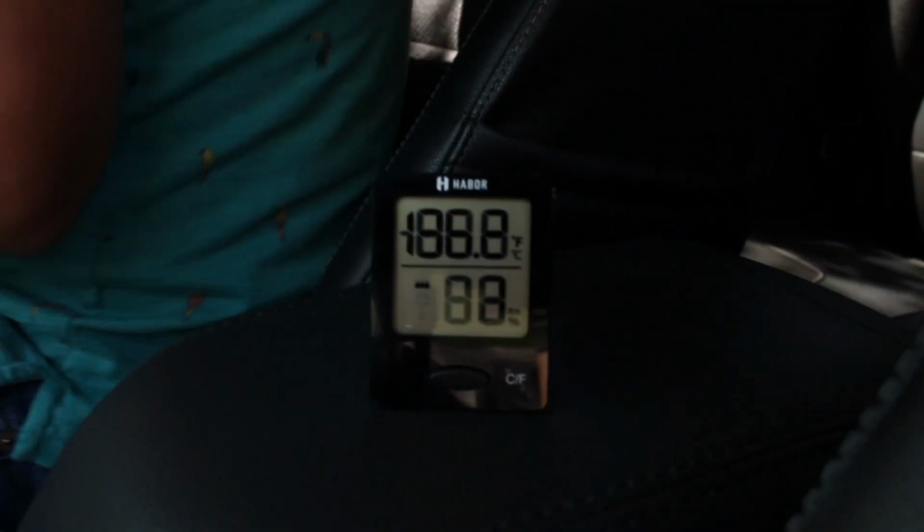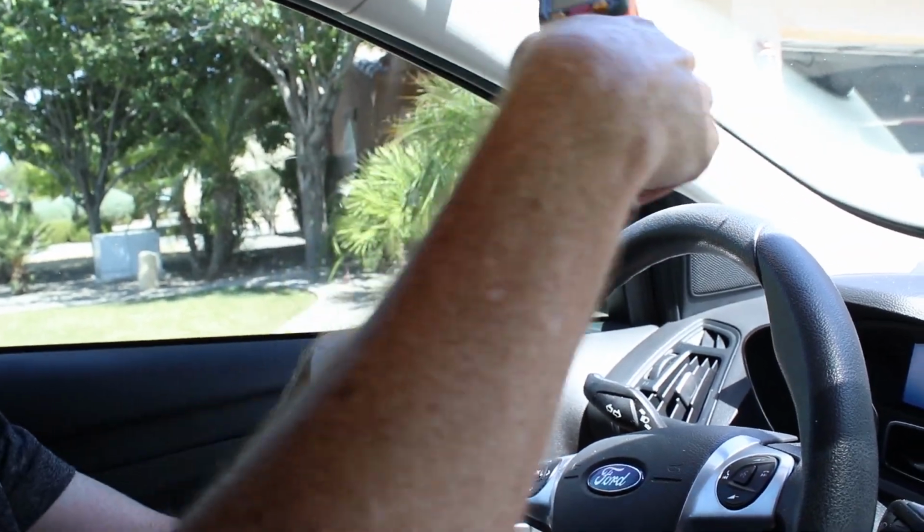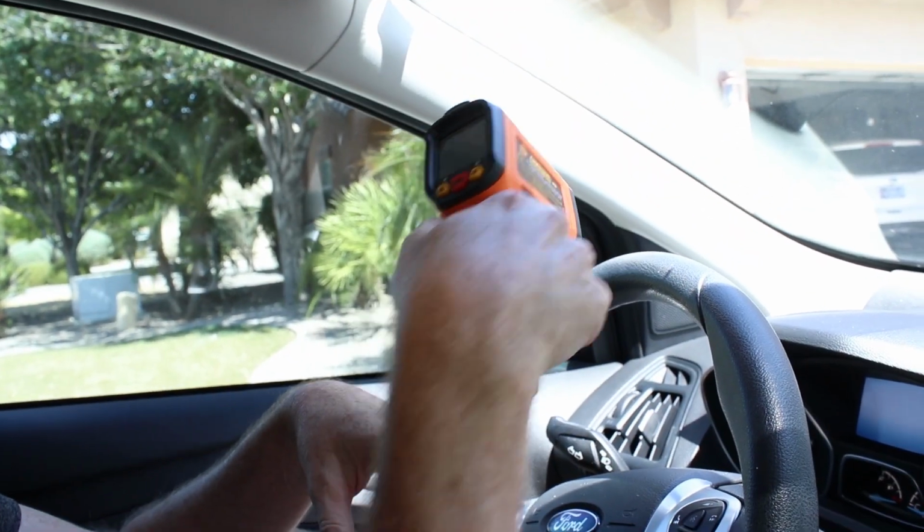188. And I wouldn't be surprised if that thermometer is like broken by this point. It's been in there for 15 minutes. Oh mama, it is hot in here. It is hot. I don't even know how long this has been sitting in the sun, but we're gonna test it here and I'll tell you what it says.